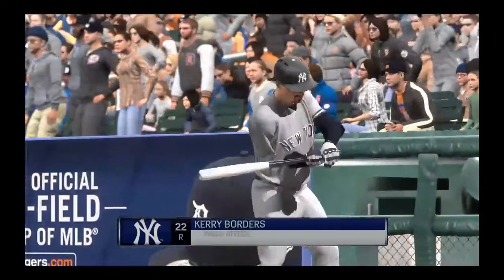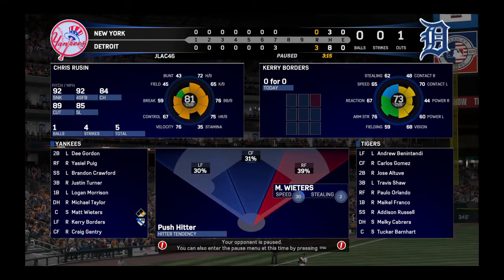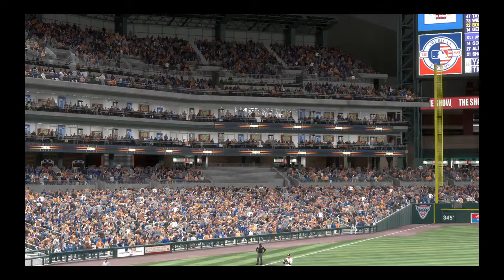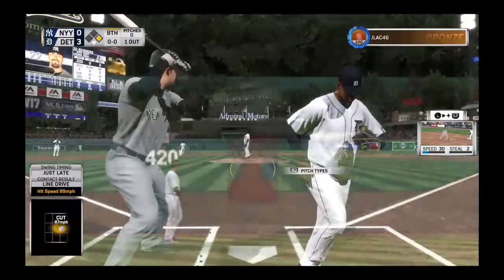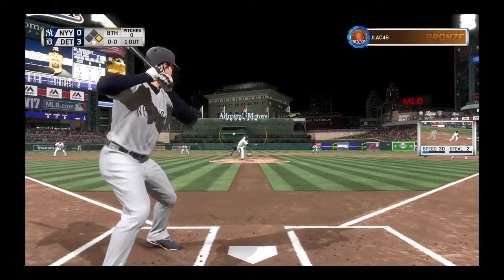Terry Borders will come on, pinch hitting here. A big spot. Number 22, Juan Nicasio. Terry Borders. Now pitching for the Tigers, number 12, Juan Nicasio.